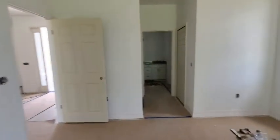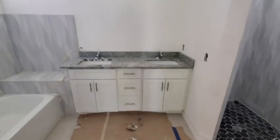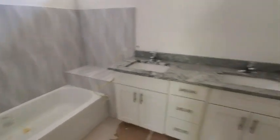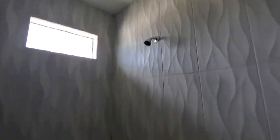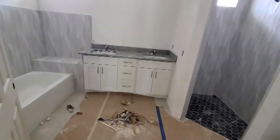Coming over here, we got his and hers closets on each side. And we've got dual sinks straight ahead. Looks nice. Big tub right here, and that tile is all finished around there. And a nice size walk-in shower with floor-to-ceiling tile in here. And our toilet set. So very nicely laid out master bath.